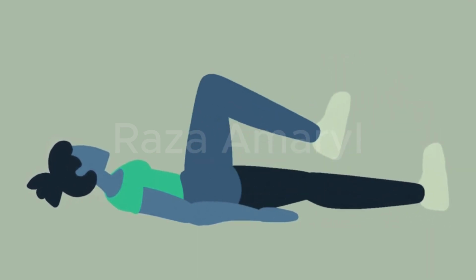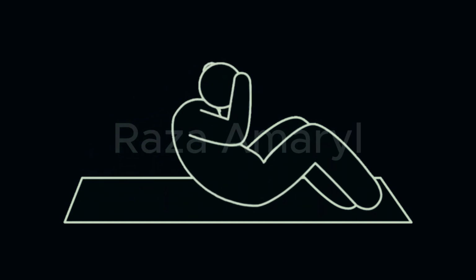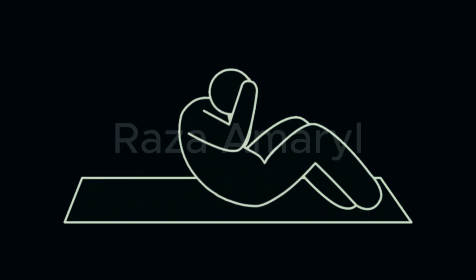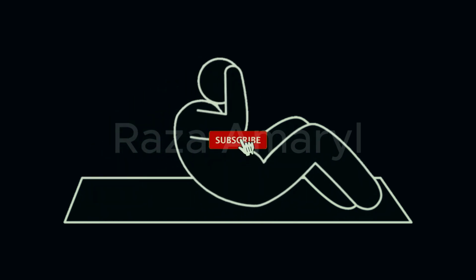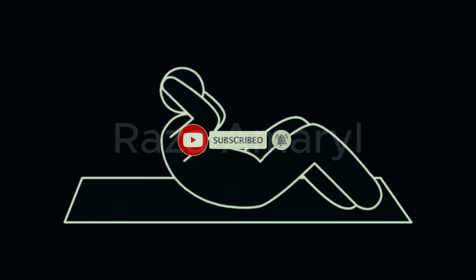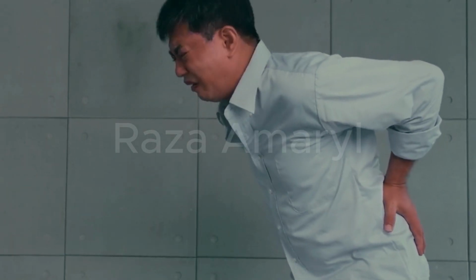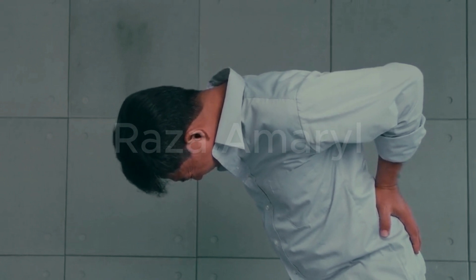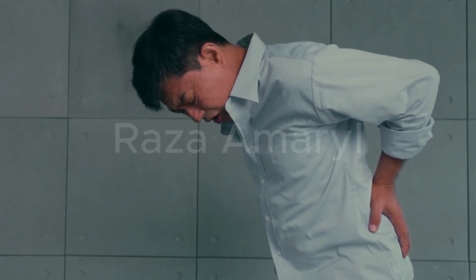Common causes of a rotated pelvis. 1. Muscle imbalances. One of the primary reasons for a rotated pelvis is muscle imbalances. When the muscles around the pelvis, including the hip flexors, glutes, and abdominal muscles, are unevenly developed or tight, they can pull the pelvis out of alignment. 2. Trauma or injury. Accidents, falls, or sports injuries can cause pelvic misalignment, leading to a rotated pelvis. Even minor incidents can have a significant impact over time.